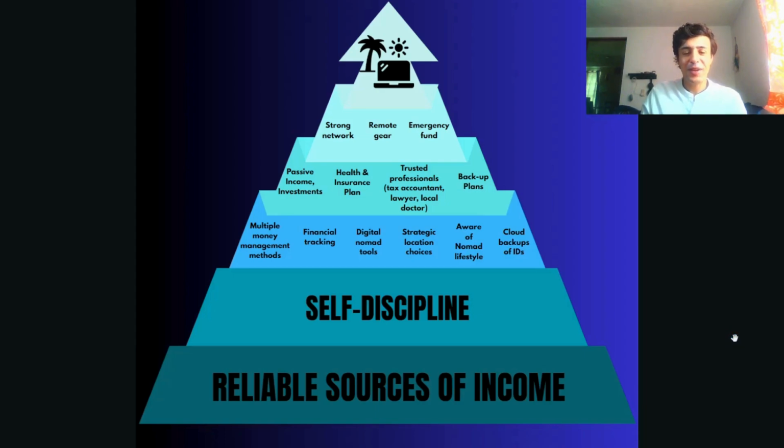The pyramid we have to build to become a digital nomad. This is the pyramid of the steps that we have to take, the things that we have to do if we want to become a digital nomad. As you can see at the top of the pyramid, the final structure is the goal.